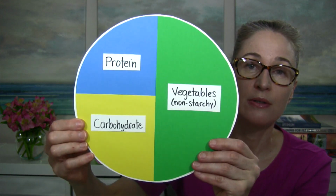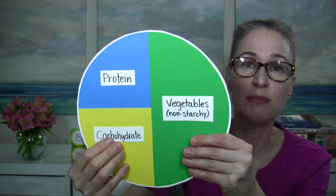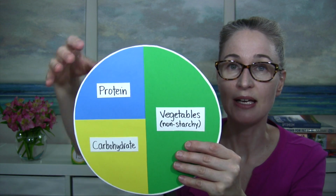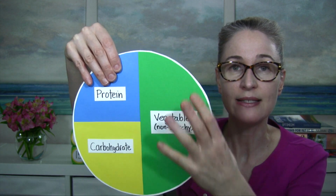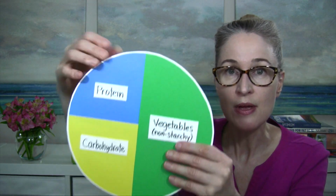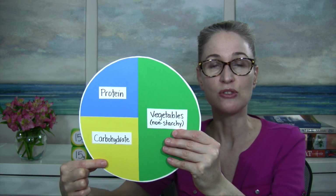Remember our plate method: protein, vegetable, be mindful of your carbs. That's how I keep track of my meals. I always ask myself first, where's my protein? Have an abundance of non-starchy vegetables, could be raw, could be cooked, a combination of both, but then be mindful of how many carbohydrates I'm consuming. It's like the easiest way to lose weight and keep it off.